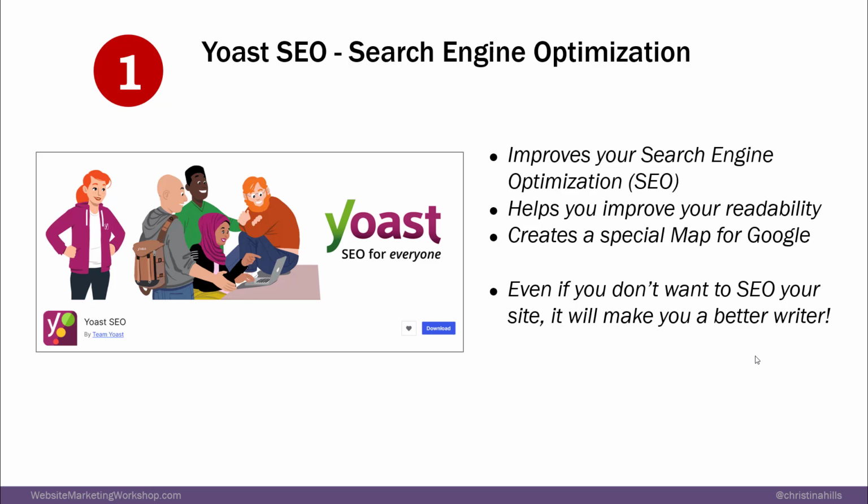So it improves your search engine optimization. It helps you improve your readability. So it helps you with readability. And I'm going to show a slide for that. This plugin also creates a special map for Google. So Google has a map of all your pages. Hold on. It creates a special map so Google knows what's on your site.